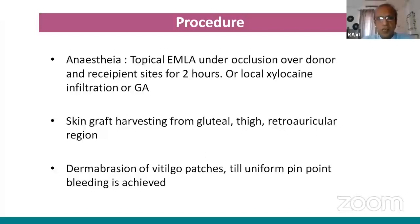Particularly in younger individuals, hypertensive individuals, and children, probably use it for at least a minimum of 2 hours in whichever area you're going to do. Or you can give a local xylocaine infiltration, local anesthesia, or call your anesthetist if the patient has difficulty coming over to the table and maybe anxiety is there. You can also sedate them, give them anxiolytics, and ask your consultant to give general anesthesia so that you will be more comfortable if you want to do large patches.